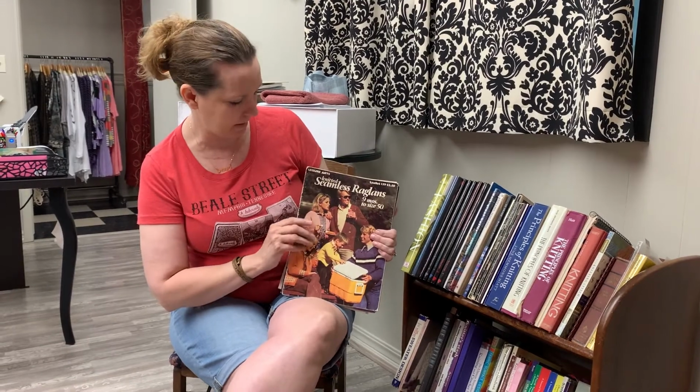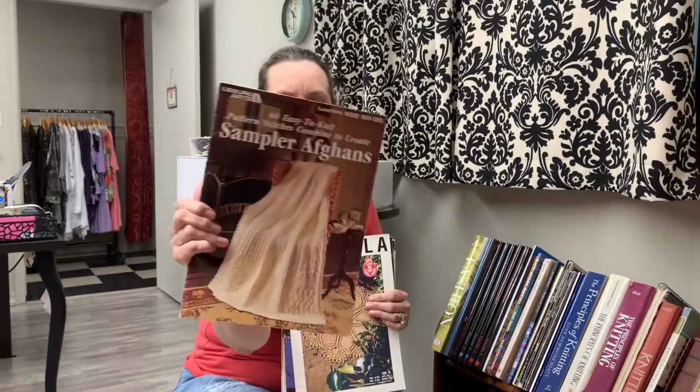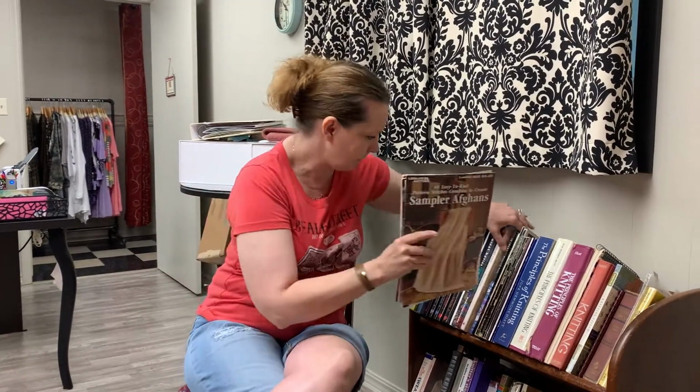More seamless raglan design. And this is a great pattern. This old Leisure Arts pattern is hard to beat. These sampler Afghans, they have 60 patterns. You pick 20 and make a throw, and you can just do a square at a time. It's a really great pattern. Some things just never age, and to me, that's one of them.